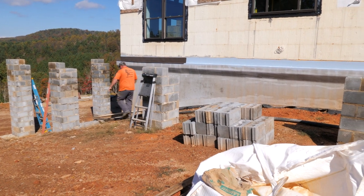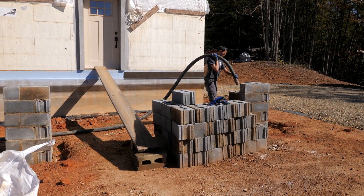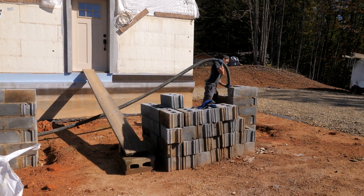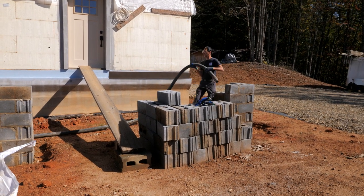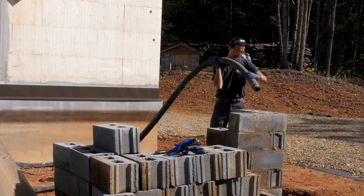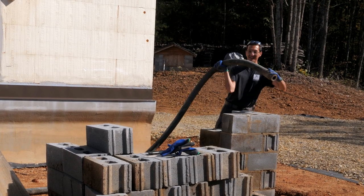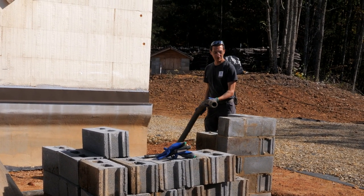Need a little more. I think that we should be all right. There's still some slack here. Well, there we go. All right, well, this is going to be heavy, but we're going to get it done.